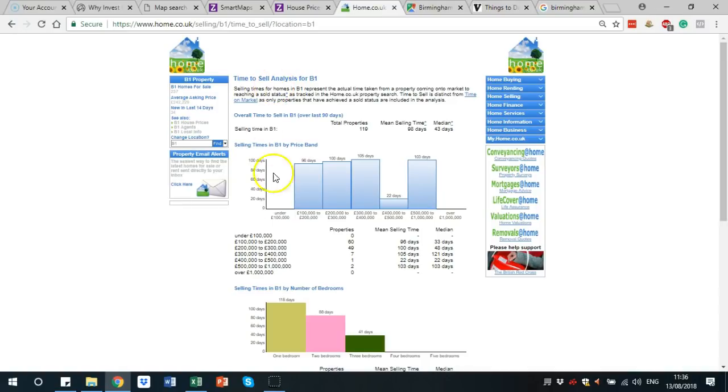Time to sell analysis. You've got lots of different data you can consider here. We're typically looking at median. So the average time using the median data set for the B1 postcode is 43 days. And you can change your location here and put whichever postcode and area you want.